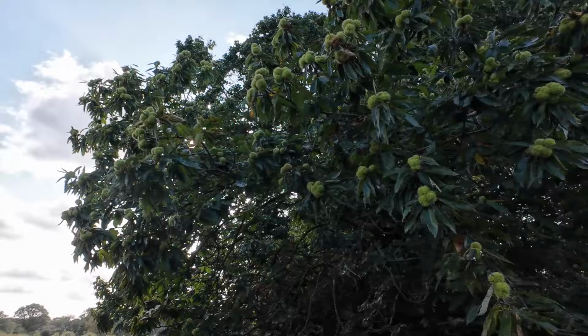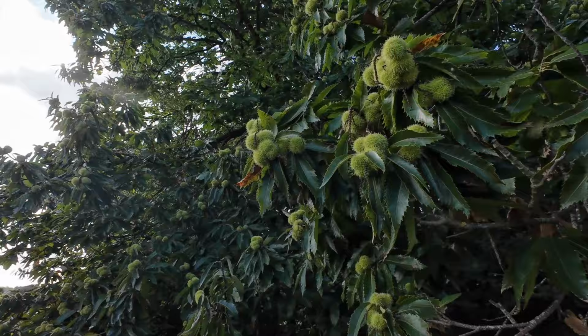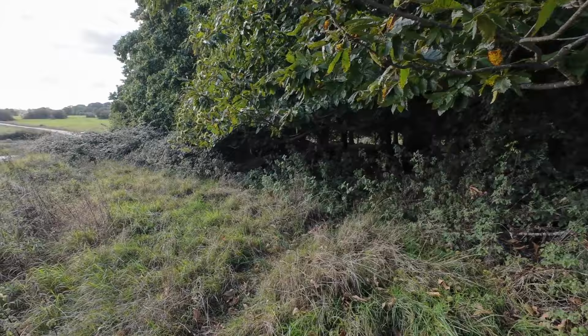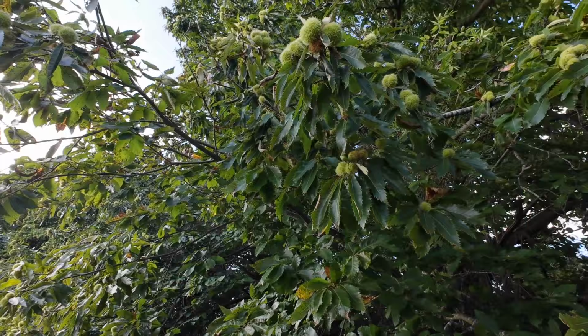But these sweet chestnuts, when they're fully ripe, are some of the biggest I've ever seen. They're huge. Get a real good feed off of them. Introduced by the Romans. What did the Romans ever do for us? Sweet chestnut, one of them. Yeah, that's a beautiful little chestnut coppice there. Well, I say coppice, they're great big trees. And amongst that, and look up there, look, there's loads of them now. This tree's absolutely heaving with them.